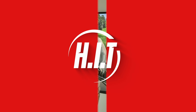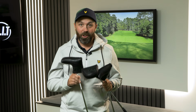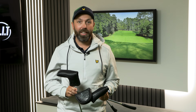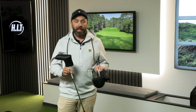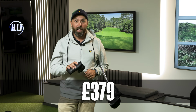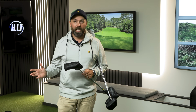That brings me nicely onto the new TaylorMade TP Reserve putters. So here we have them, TaylorMade TP Reserve, and I've not seen these putters at all yet. I've got 3 of the models here in the lineup, but there's actually loads to choose from. Now I'm going to go straight in with the price. These are £379, roughly £50 cheaper than the Scotty Cameron I've just been hitting.